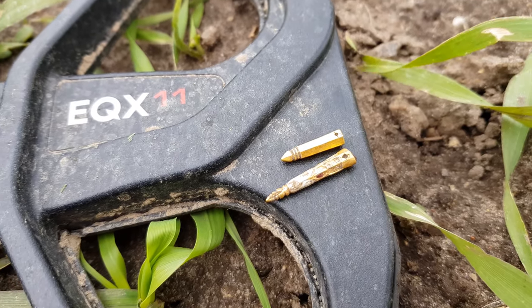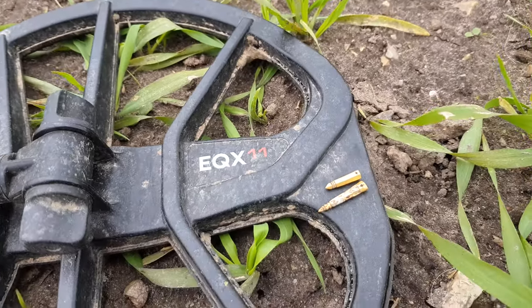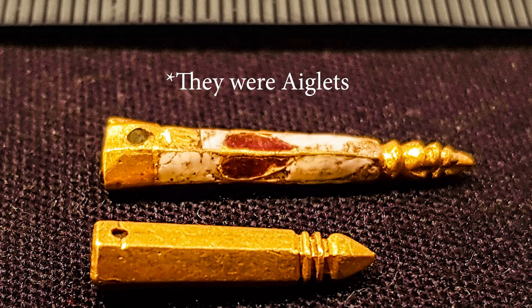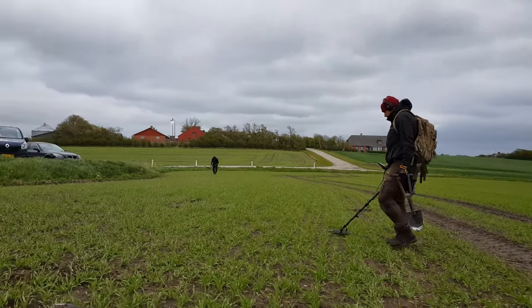I scratched my head and pondered, and I think you just put a thread through it and then line up a dozen of those, and then you have a really cool looking necklace. I even think I've seen photos of that somewhere online years ago. Imagine if you have like 20 of those around your neck. And we found one here, 100 meters from here. Imagine how many more there are lined up here somewhere on this field.